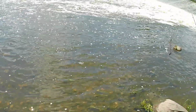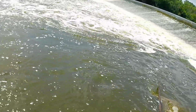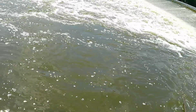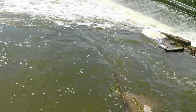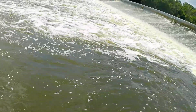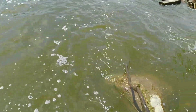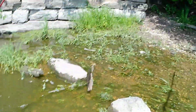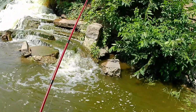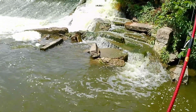Alright, so we're going in the water here. It seemed to be pretty clean. Luckily there's no garbage circulating over here, and the water came up. Let's get this branch out of the way. I left my bike up top over there because it's pretty difficult to drag that thing down here.